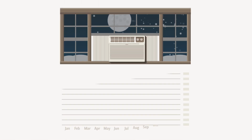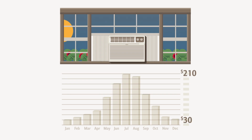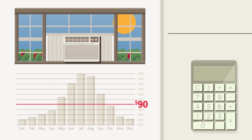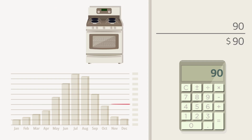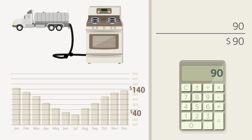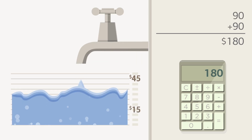Electric bills can vary dramatically. The price of electricity fluctuates throughout the year, or even the time of day. But for this exercise, let's say this averages out to $90 a month over the course of a year. Your fuel bill, typically your gas or oil, can also vary dramatically throughout the year. But for now, we'll estimate it to be about $90 a month as well. And if you have to pay for water, that bill might be around $30 a month.